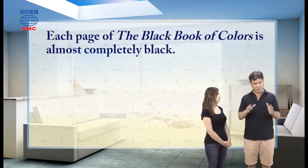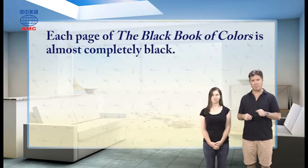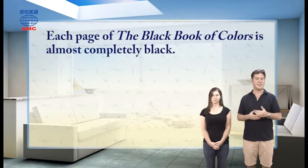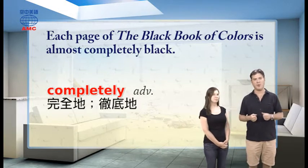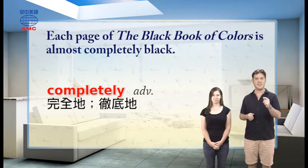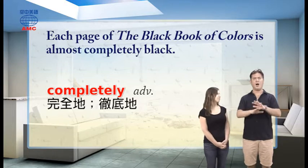That's right. The pages, the paper itself is black. And it's not just a little bit black. It's not mostly black. It's completely black. Well, this adverb, as we're using it here, completely means 100%. Yes, it's an adverb. It's spelled C-O-M-P-L-E-T-E-L-Y. 100%, totally, fully, all of it, all right?